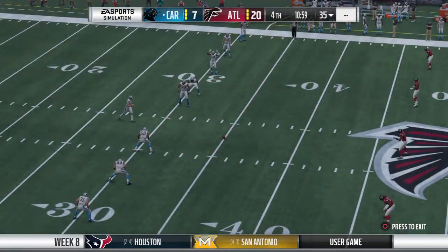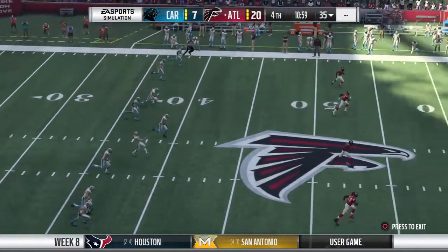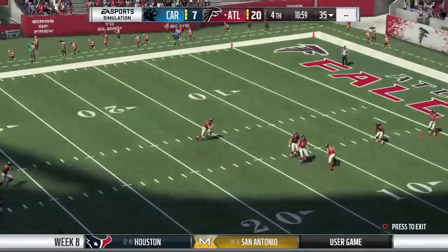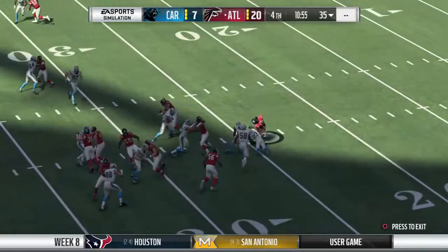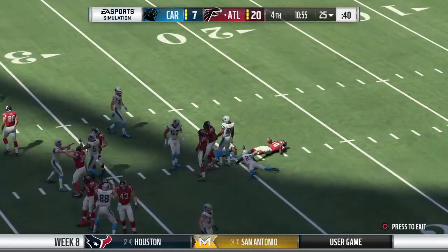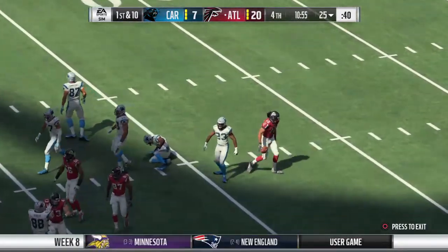The kickoff team on the field now as they will send this one away. This will be taken in at the 1. And not a bad return here. He gets it out to the 25-yard line.